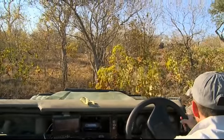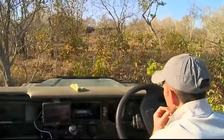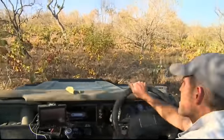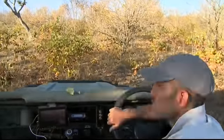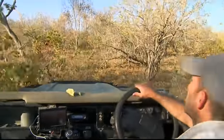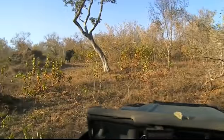For those of you who haven't been to Africa, elephants also have a beautifully distinct smell. It's almost indescribable. It's quite sweet. It's a little bit like a horse, I suppose, but without the sweat. They don't sweat. They're being very tolerant of that, I must say. I'm being particularly noisy.